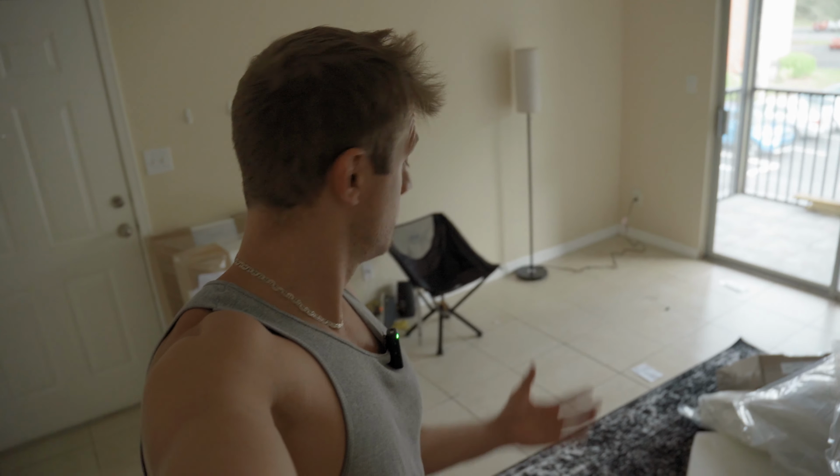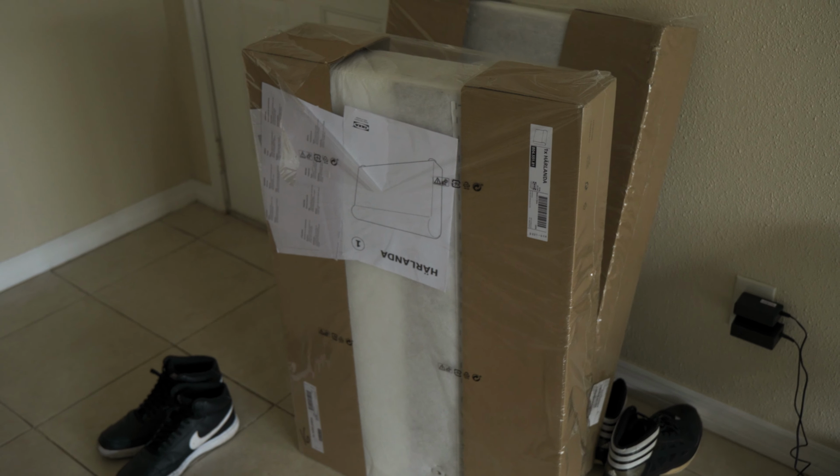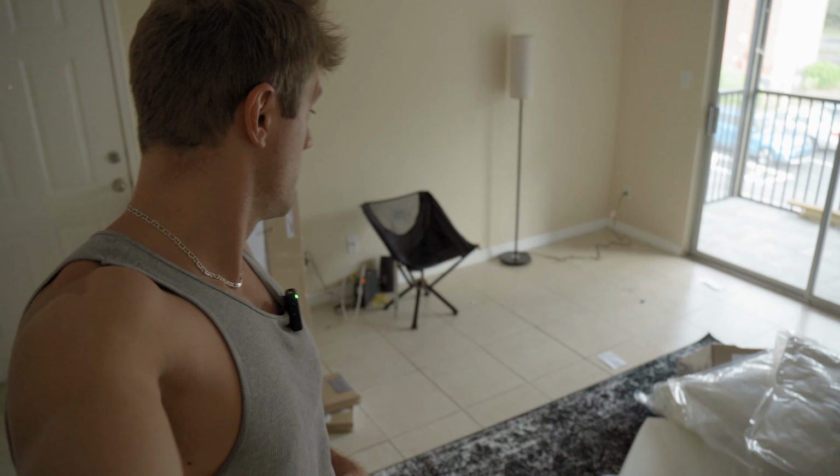Yo, I just got my IKEA couch in, shipped to me. Charged me like 50 bucks. Got it delivered in all these pieces. To be honest, I'm a lazy guy. I'm not really looking forward to building this thing at all, but it's time and I cannot wait to have a finished couch, so I'm about to start building it right now.